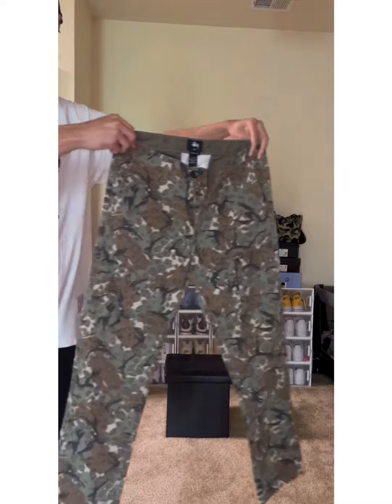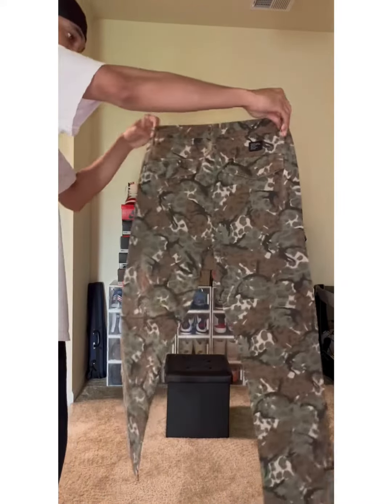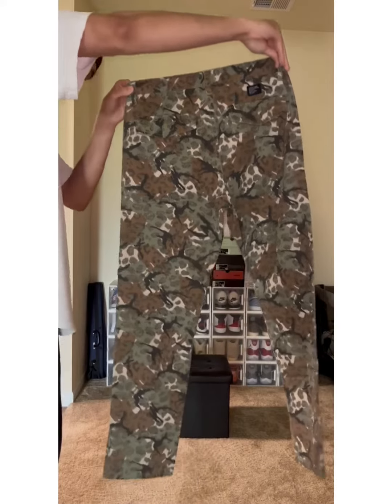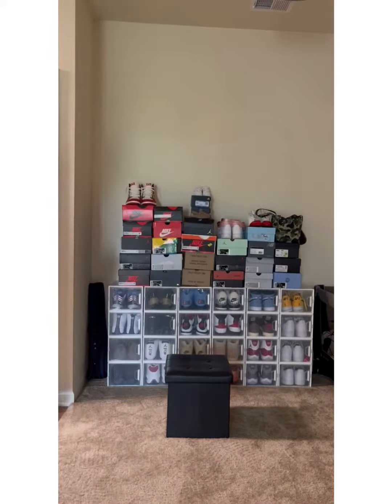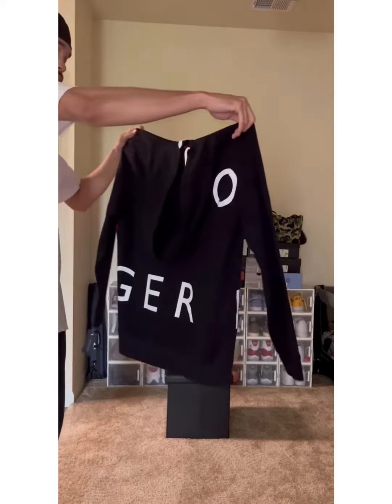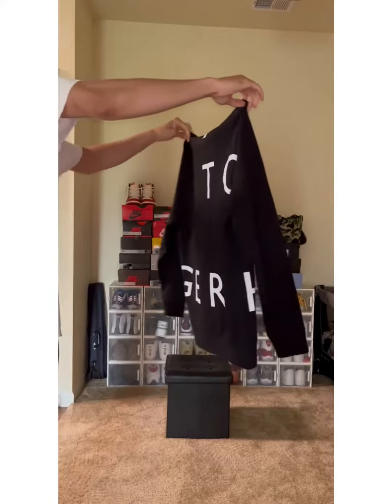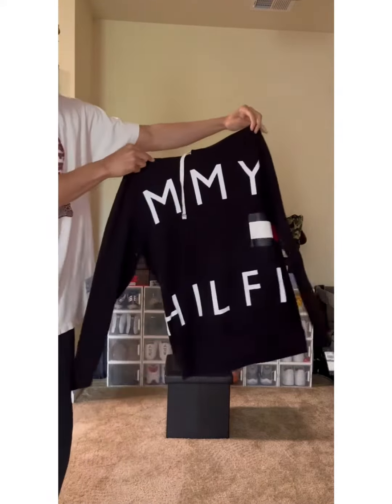Now, this is my favorite out the pack, the Stussy camo pants, man. I've been meaning to get some camo pants in my rotation too, so shout out to ThreadBeast for blessing me with these, man. And I got this Tommy Hilfiger hoodie right here, man. Shout out to Tommy. The 90s Tommy Hilfiger was a vibe. I'm happy with this pickup too, man.